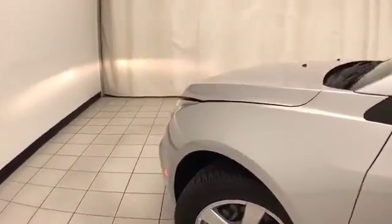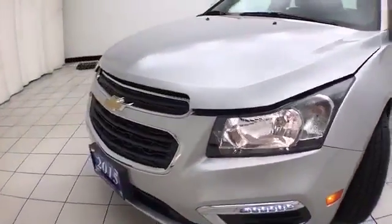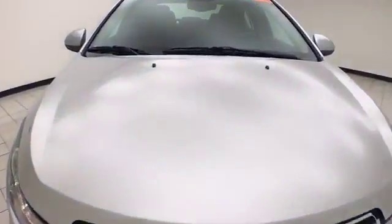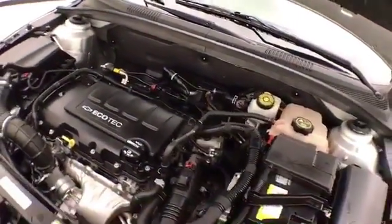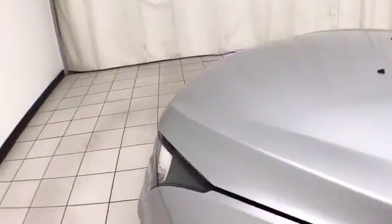Under the hood, this Cruze has a 1.4-liter turbocharged 4-cylinder, 138 horsepower. This engine gives you the best of both worlds. Power when you need it with a turbo, otherwise excellent fuel economy. EPA average of 26 miles to the gallon in the city, average of 38 on the highway, and ready to go with new tires.